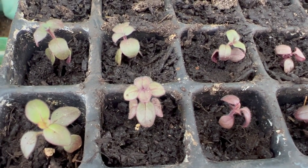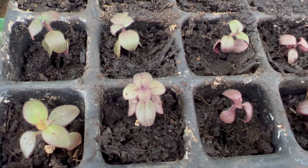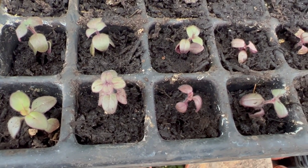These are my little snapdragons. Now these you would think were sown just now, but actually they were sown back in August and they have survived through the winter, but they've stayed very, very small. So hopefully they will start to put on some growth now.